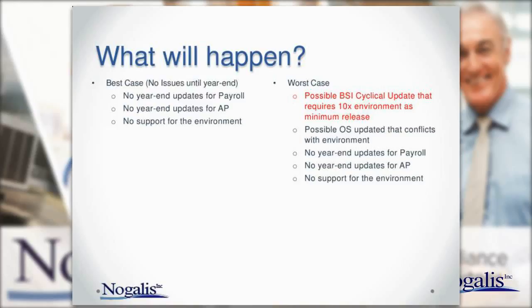The other thing is you could have a possible update to the operating system of your server that conflicts with the environment. But if Lawson, or N4, is not releasing any new environment updates for the 901 application or environment, then you will no longer be able to update to keep up with your operating system, and that may cause conflicts. And the other risks still apply. Obviously, the year end is going to be a big deal.